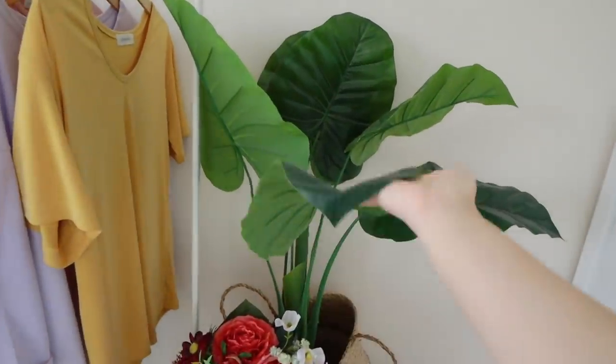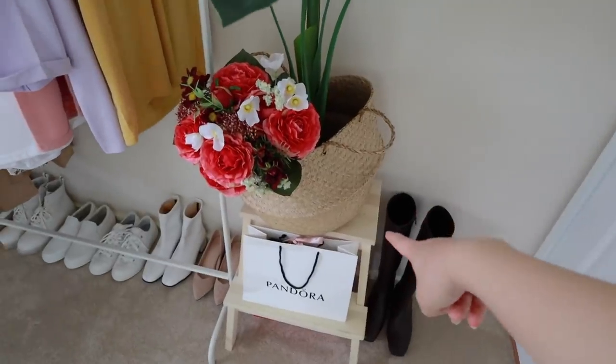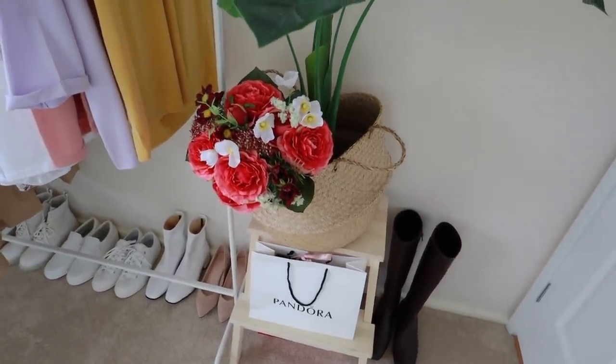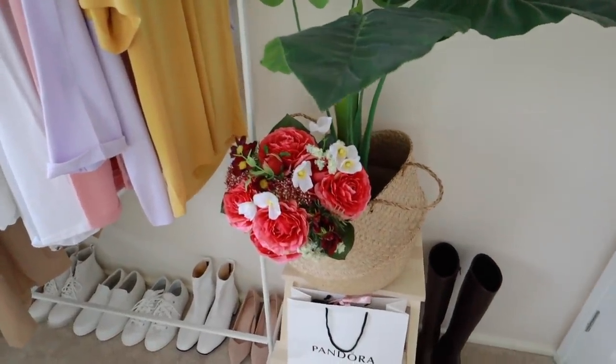Here is the plant that you guys always see, as well as a bouquet of flowers. Underneath is a wooden stool that I got also from IKEA for lookbook purposes, but it kind of works as a plant stand too, so I'm just gonna keep it there for now.